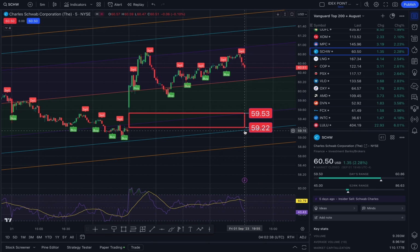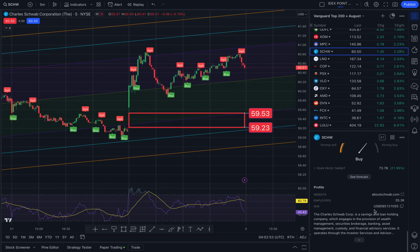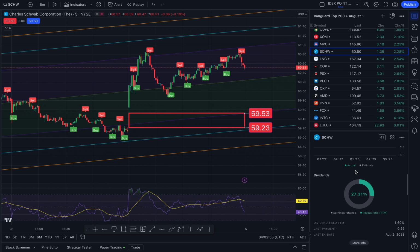59.22, it closes out, and 59.15, 58.81. I really should move this just to make a touch. RSI is turning down. The 1-year price target, 73.78.